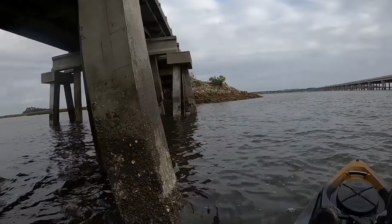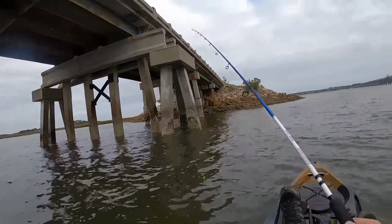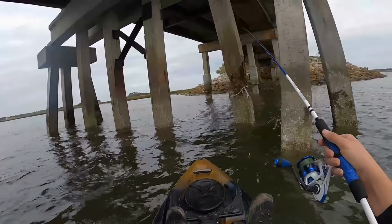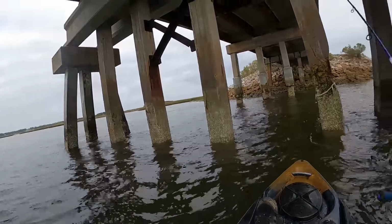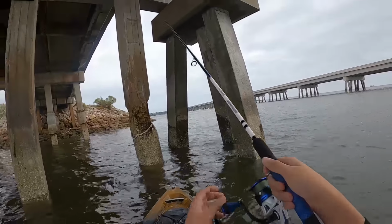Dude, I'm not gonna lie, this wind is no joke. Oh, the other person just left. The boat just left too. I guess we're like the only people out here now. That's kind of cool. Now I can actually talk too. All right, let's cast this kind of in here. The water, I think, is moving a lot more than I would want it to right now. We're gonna see what the heck we can do.